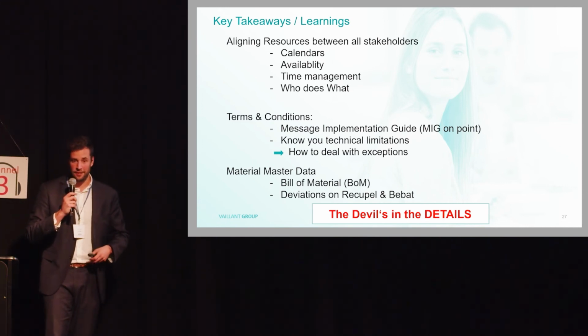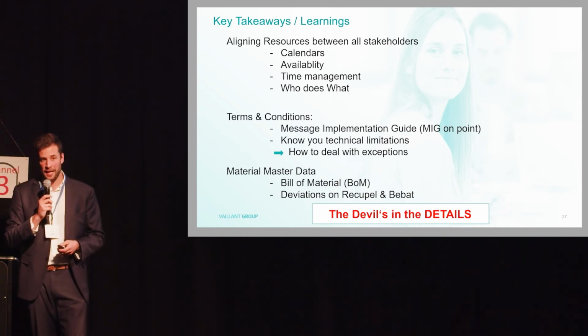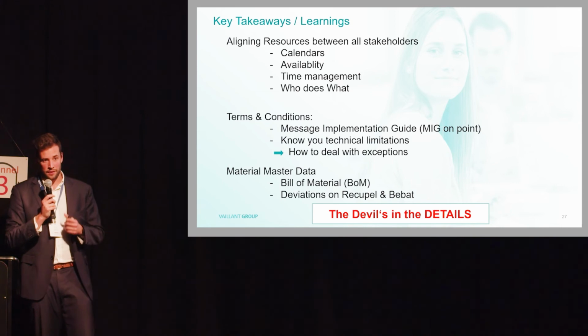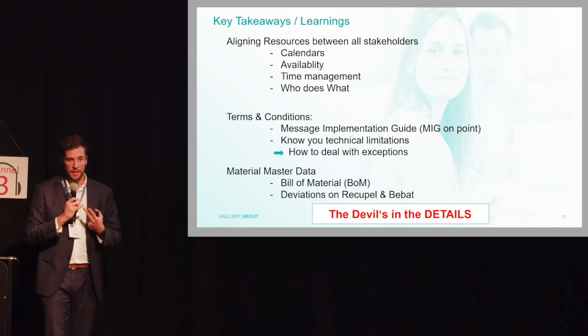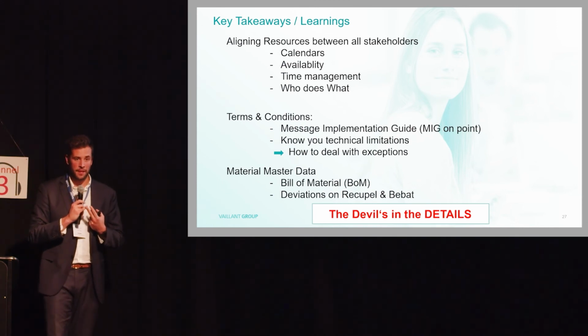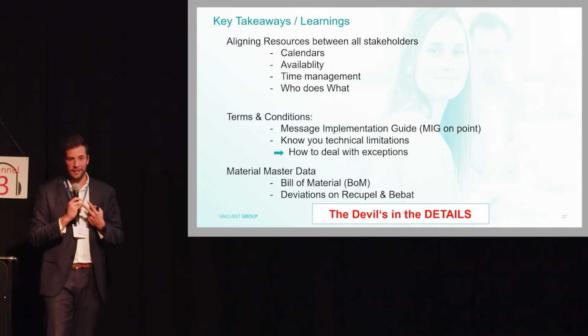Next, the terms and conditions are also important to define. Your message implementation guide needs to define which fields are mandatory, which ones are required but less important, and which ones are optional. Because if you have an issue and it's on an optional field, why waste any time on it if it's just optional? Leave it out.